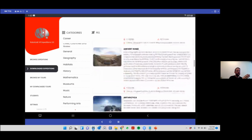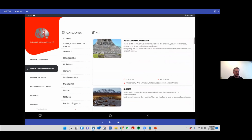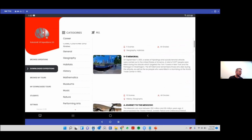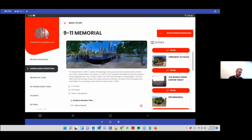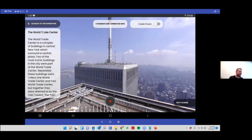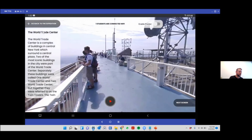Obviously you need to switch from the school network to the router, and you don't want to do that in the middle of the classroom. So you'll prepare your class and download in advance the expedition that you want to show your students. Okay, so I'm going to click on 9/11 Memorial here, and I'm going to click on the World Trade Center, ready, and here you go. So this is basically what students will see from their goggles.